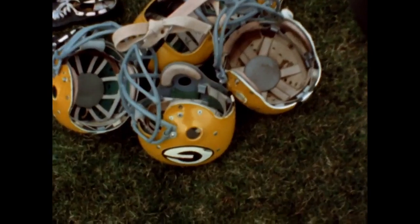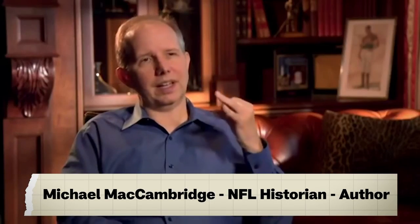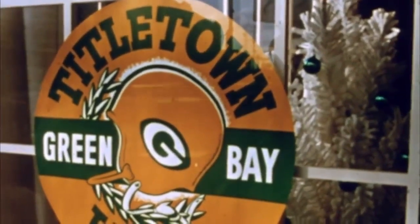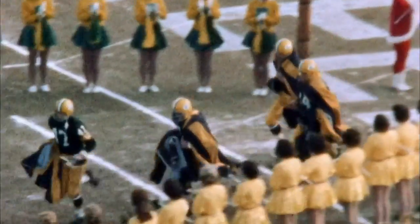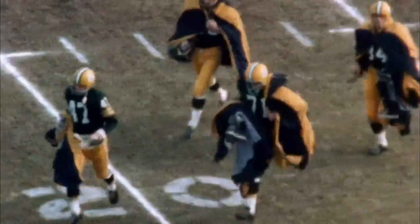I think that logo, that elongated G, it is simple, it is distinctive, and it doesn't look like anything else. It's named Ice Capades. They slapped it onto both sides of their helmets, making 1961 the first year the Packers would walk onto the field with one of the most revered uniforms in all of sports.